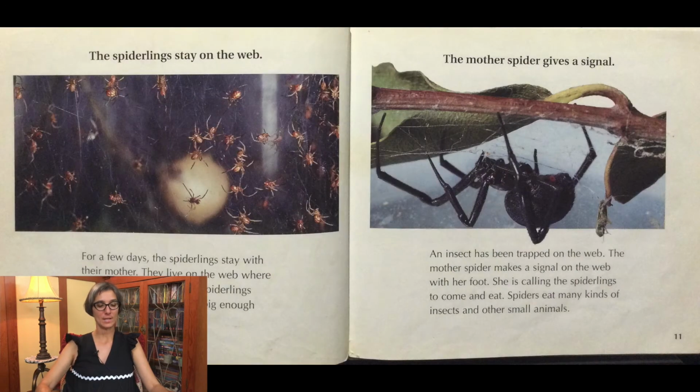For a few days, the spiderlings stay with their mother. They live on the web where she can protect them. The spiderlings grow fast, but they are not big enough yet to catch their own food. An insect has been trapped on the web. The mother spider makes a signal on the web with her foot. She is calling the spiderlings to come and eat. Spiders eat many kinds of insects and other small animals.